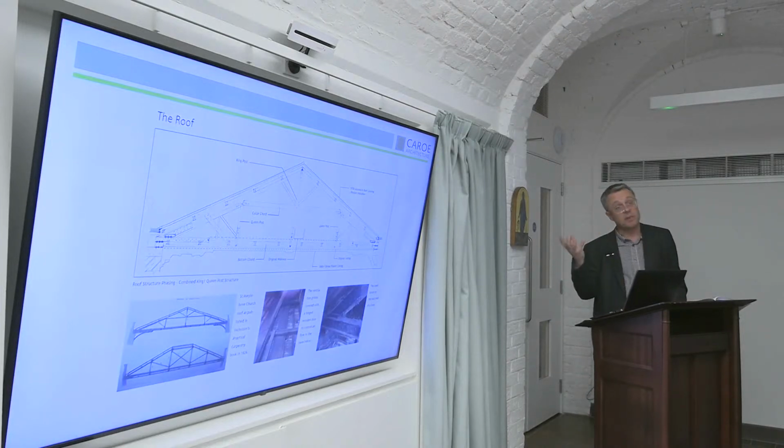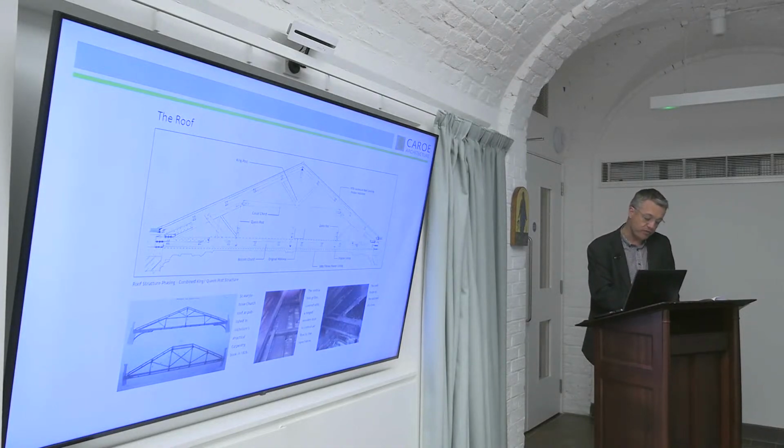We haven't really talked about conservation management philosophy. That's a project or a talk for another time. But a conservation management plan had been prepared for the building. And with the discoveries that we were making as we got started on the roof, we added to the conservation management plan with additional information that was coming to light about this roof.